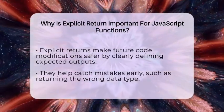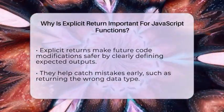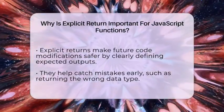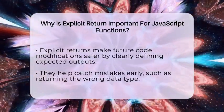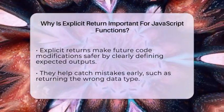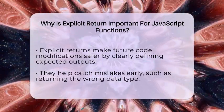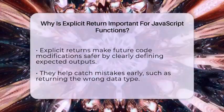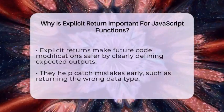Another big reason to use explicit returns is for error prevention. If your function is supposed to give back a specific type of data, like a number or an object, explicitly returning that makes it obvious. If you accidentally change the return value, it's easier to spot because the code clearly states what should come out.